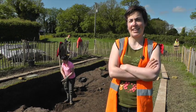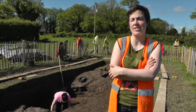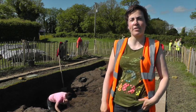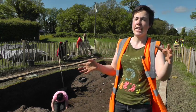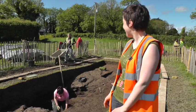Hi, my name is Cleena Nealinon and I'm Trench Supervisor on Trench number 3 here on the Hill of Ord, or Tlachtga. As you can see behind us, we've got the remains of quite a big ditch. It's a rock cut ditch, so on either side you can see the bedrock coming up. We have Claire in pink there in the centre.